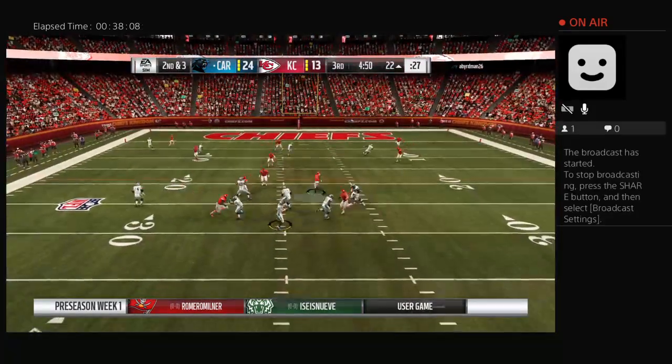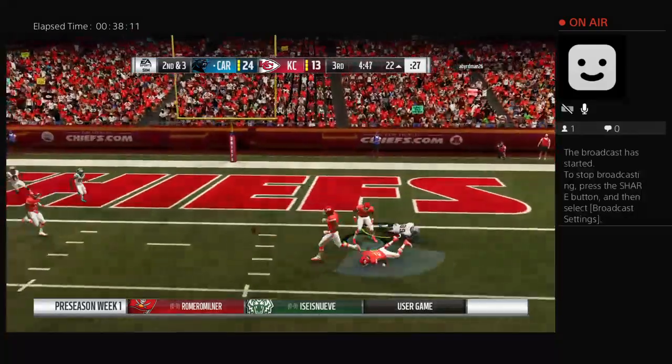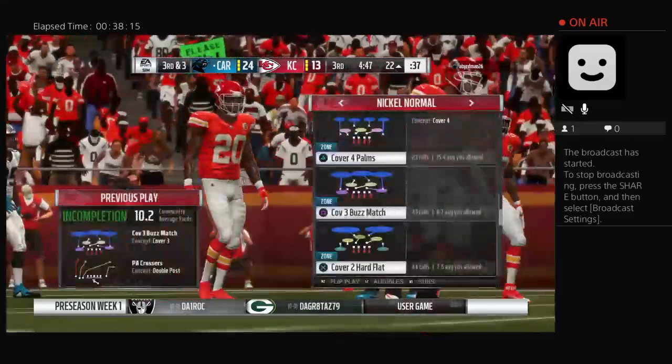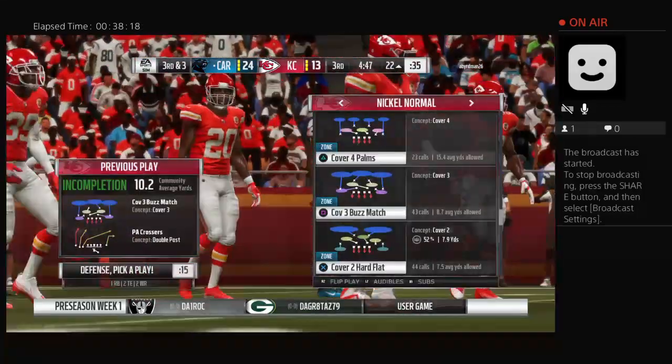Here's a play fake as they set up to throw. And incomplete there. A nice hit jars the ball free and brings up 3rd down.